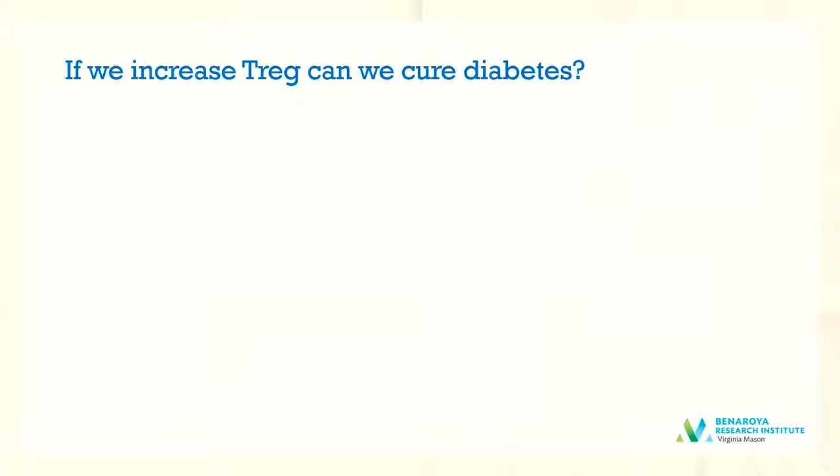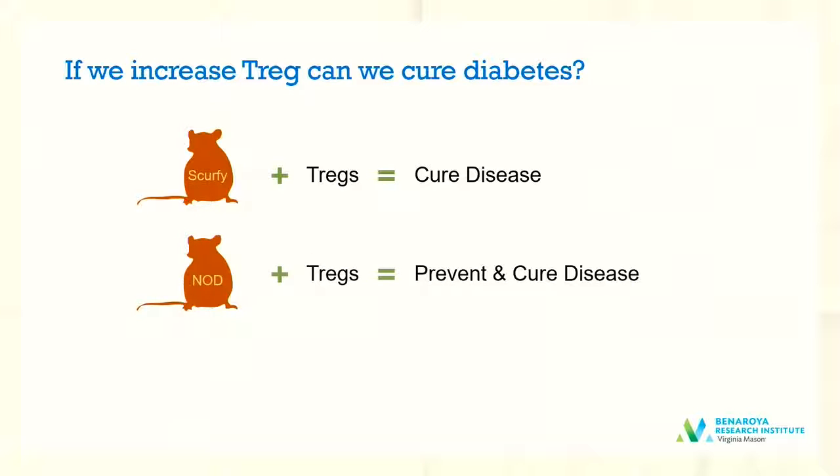So can we increase Tregs and cure diabetes? Seemed like a straightforward question, and the answer is yes. In a mouse, we can definitely do that. And of course, we have to start somewhere, and we know that if you give Tregs to the scurfy mouse, we cure their disease. We know actually if you give Tregs to the NOD mouse, and for those of you who've talked to diabetes scientists for years, this is a model that we think is very useful for studying type 1 diabetes. It's a spontaneous model. And we can prevent and cure diabetes in that mouse with Tregs.